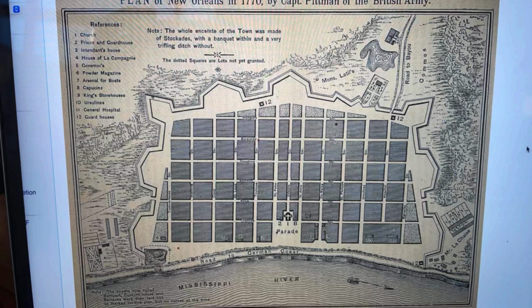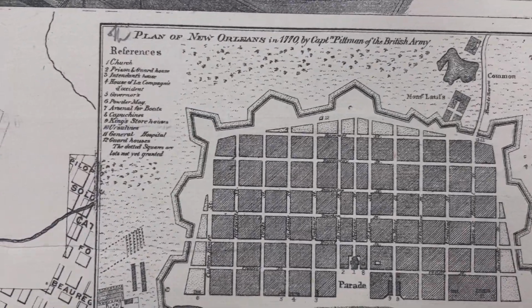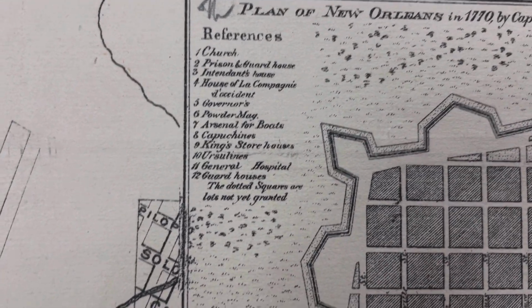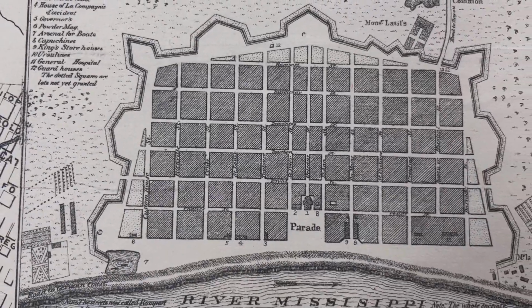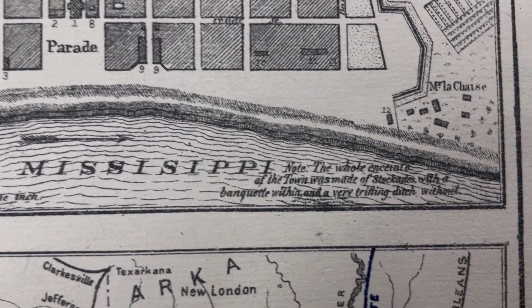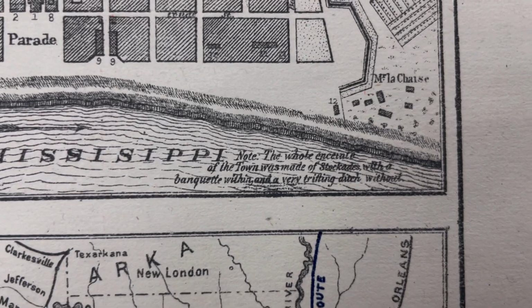Apparently, it says the whole enceinte of town was made of stockades, with a banquette within and a very trifling ditch without. So yeah, this is just more detail. It seems like a slightly altered rendition of the other map. But the main star fort is still the same. Things are labeled slightly differently, but for the most part it's all the same. There's that trifling ditch without, so it's like copied straight from the other map, or vice versa.